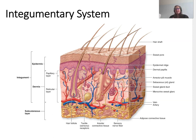And when we look at the skin, technically the skin has two components. It has the epidermis, which is the superficial layer. That's the layer that you see. And then you have the dermis, which is deeper, and you don't see that. Now, you might remember that the epidermis is stratified squamous epithelial tissue. And it's all dead, by the way, right?